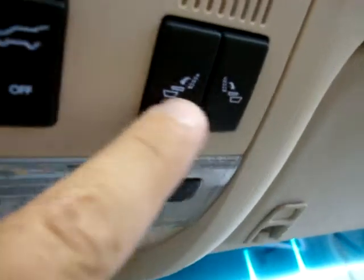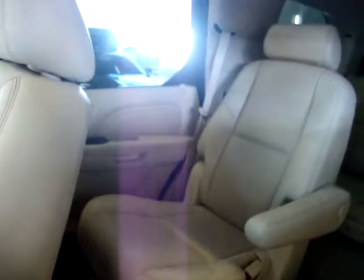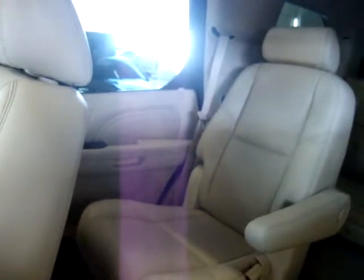Okay. Another thing, to gain access to the rear, we have power folding bucket seats in the middle. I'll demonstrate that now. Okay, let me see if I can get comfortable here. Alright, that should be good enough there. I'm going to press it one time and the backrest will come up.